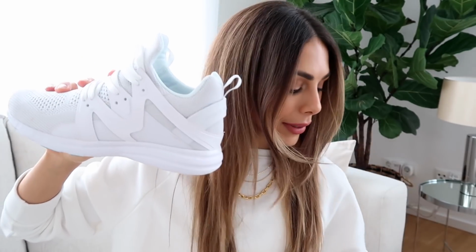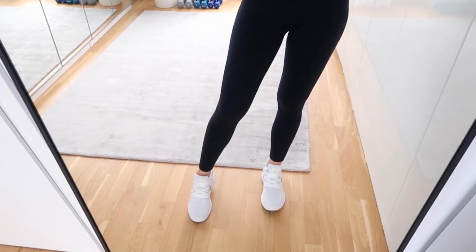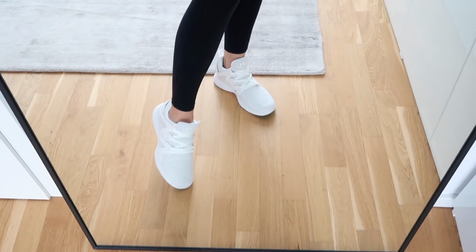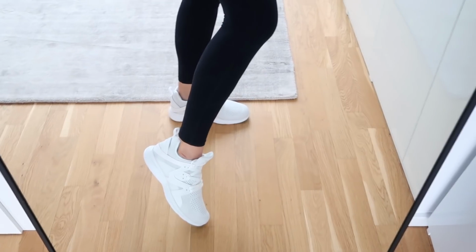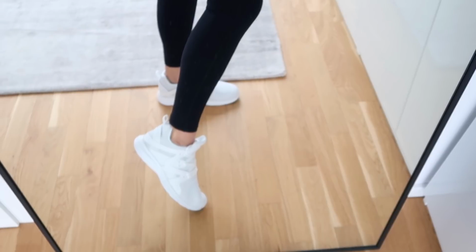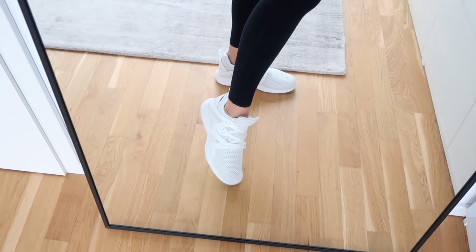So I really love these, and I think these would go great with leggings, like black leggings, even a pair of jeans, again with something like I'm wearing today with some gold necklaces. I really love that look. I'll make sure to also do an insert for you guys and show you what they look like on.